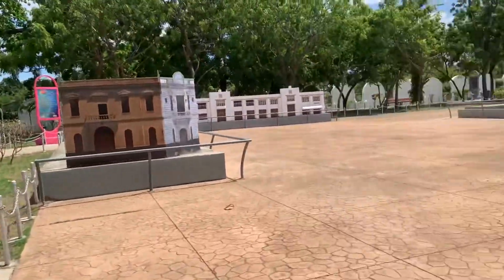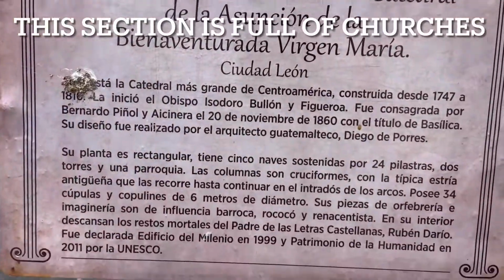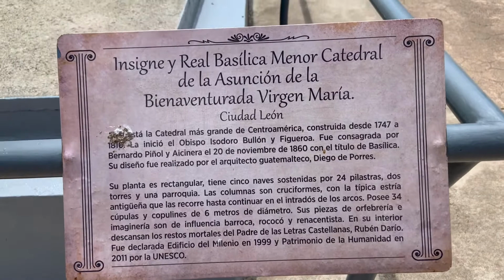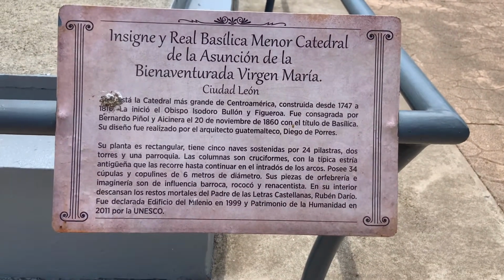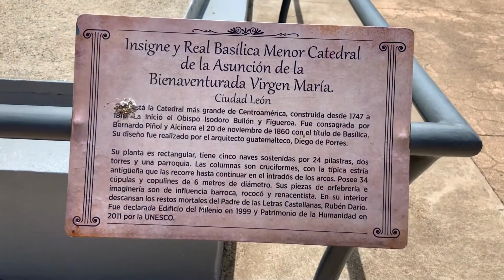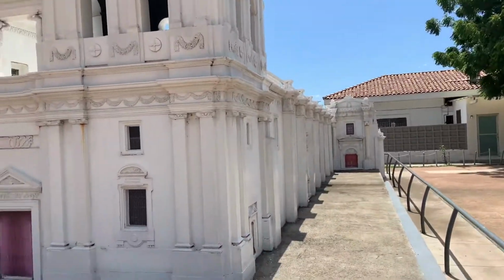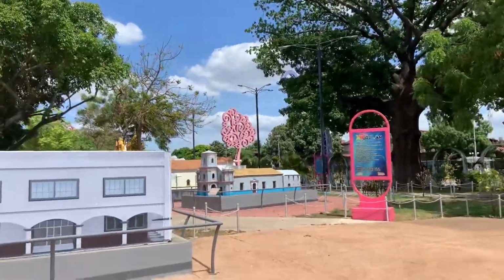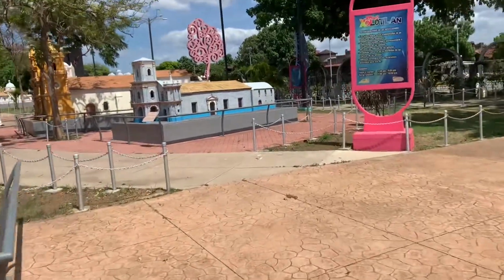Buildings and stuff. Some information on this building here. It's from 1747. It's a cool little building. Nice park, nice trees, you hear the birds. This is cool.